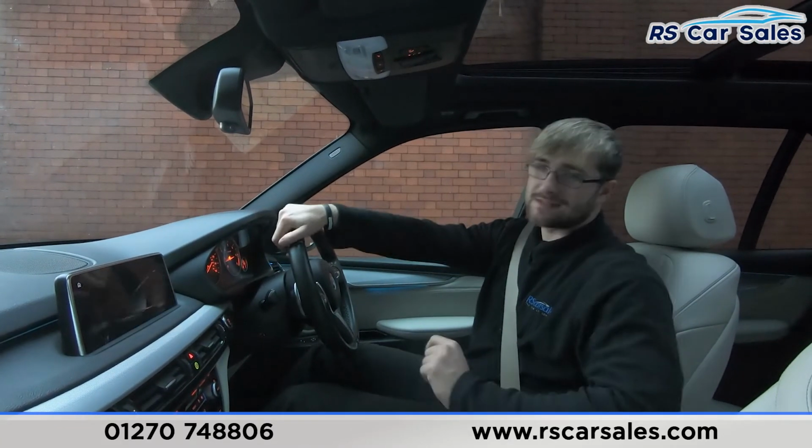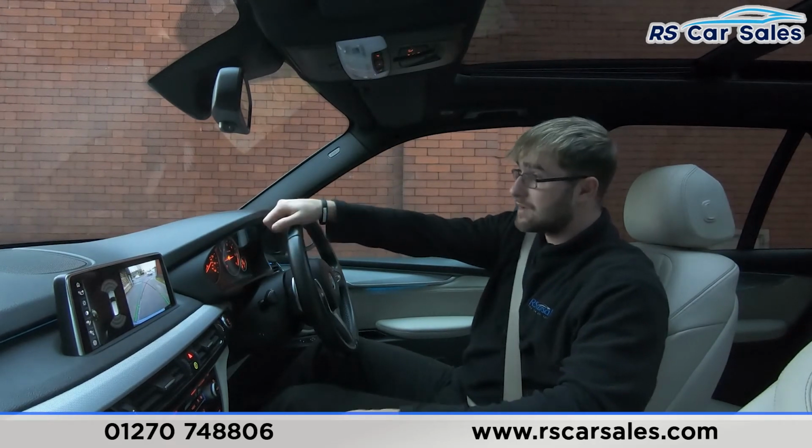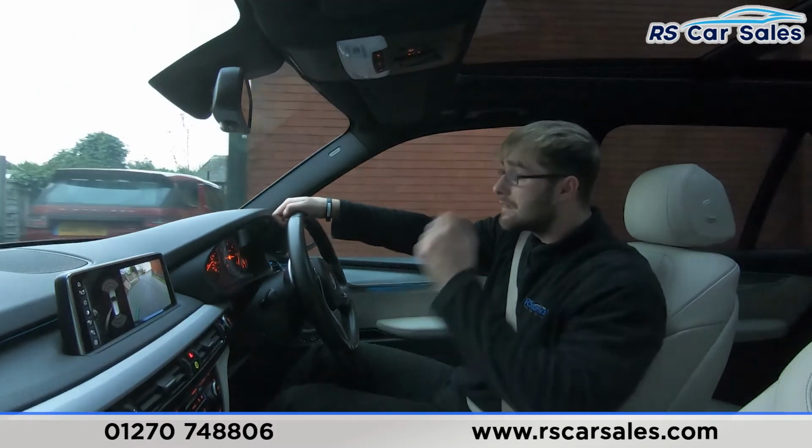Hard onto the brakes, straight into reverse, and no issues whatsoever. And you can see just the camera on the centre screen there as well. Back into drive, again, no issues whatsoever.